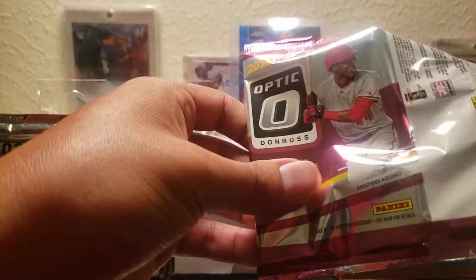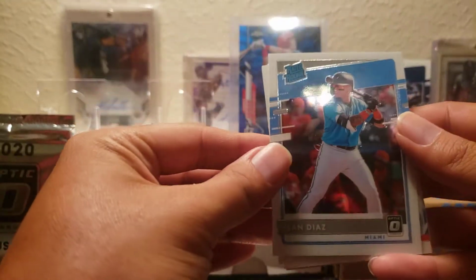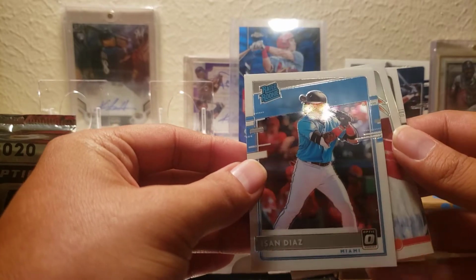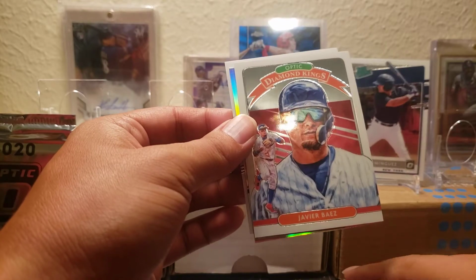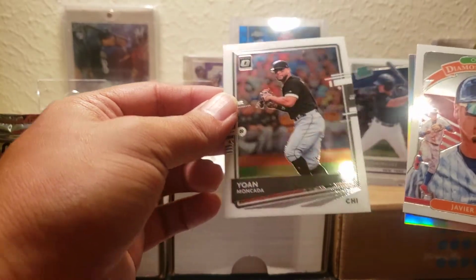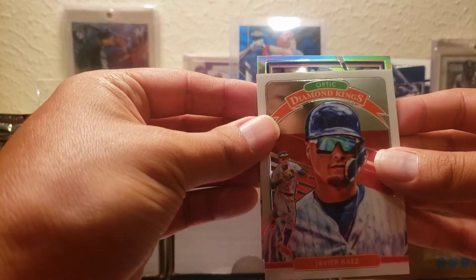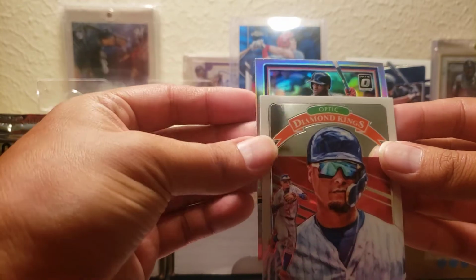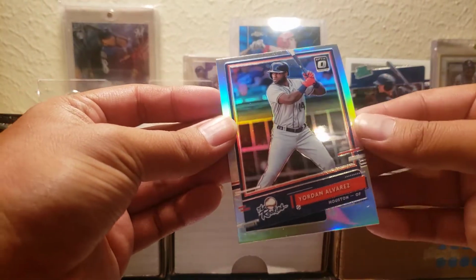Try to find that on-card autograph on average. Hope we don't find it in this pack here. Isan Diaz. We've got a Javi Baez. Put that in the little insert stack here. After I've gone from the back, Yoan Moncada. And let's see what we got here. Is it Yordan Alvarez? Yes! Yordan Alvarez. This pack is pretty good.